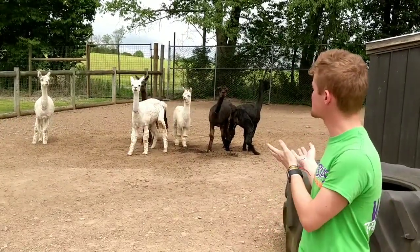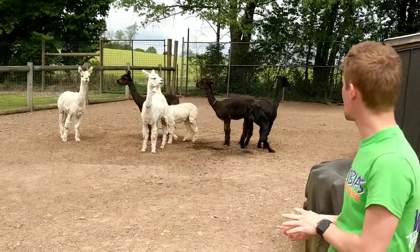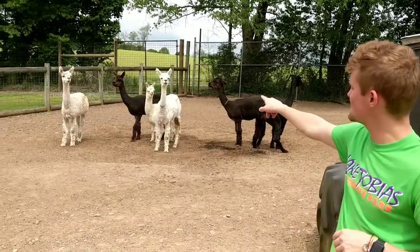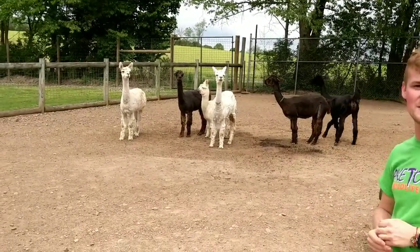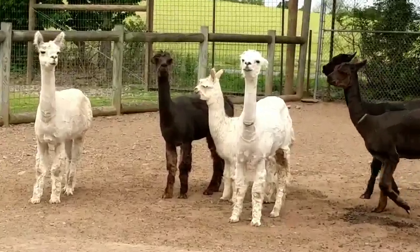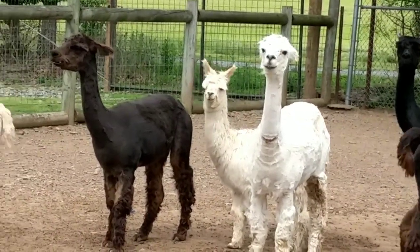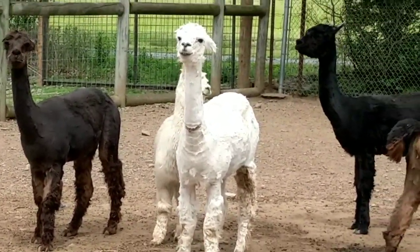Now, like I said, we have six of them up here today. Two of them actually were bottle babies. We have Quinn and Coco. It doesn't look like anyone wants to come over today, but you guys can see we do have a little baby hiding there in the back. She was born sometime this off season, I believe around December, and their gestation period, their pregnancy, is actually about 11 months. So we won't be expecting any more baby alpacas for about another year or so.